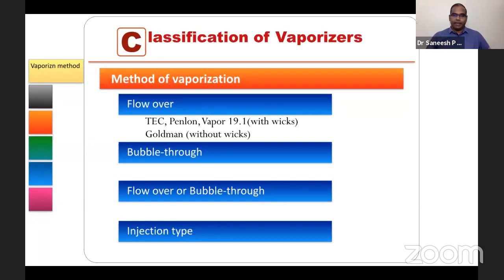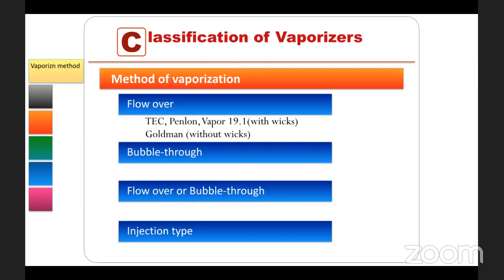How do wicks help? They increase the surface area of contact. So the carrier gas contact area will increase and we'll have more saturated carrier gas going out to the mixing chamber. So these are the examples: Tec vaporizers, Penlon, Vapor 19.1 and Vapor 2000. These are with wicks. Without wicks, Goldman.